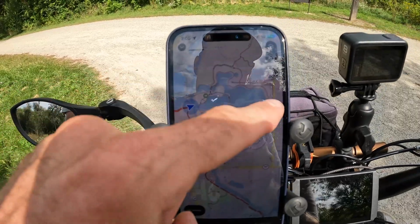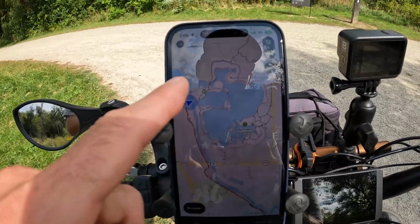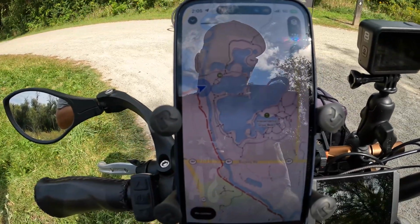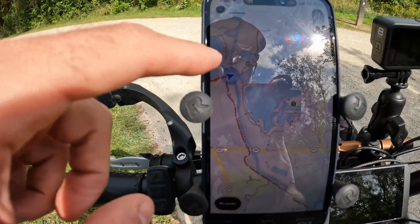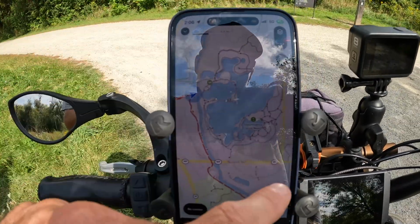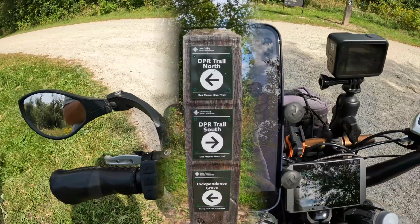They have a loop trail here. Actually, they have two loops. They have the Overlook Trail and the Lakeside Trail. I can't be this close to Independence Grove without doing the Overlook Trail, so that's what I'm gonna do. I'm gonna just pop into the Independence Grove area, do the Overlook Trail, and then pick up the Des Plaines River Trail and start making my way south.